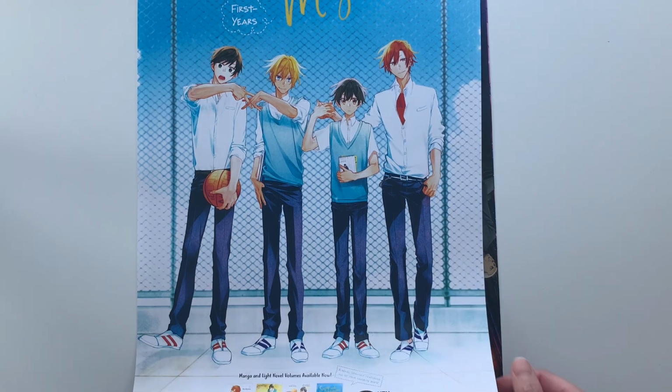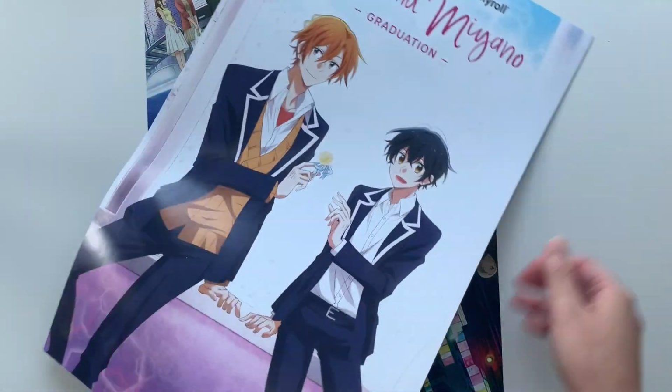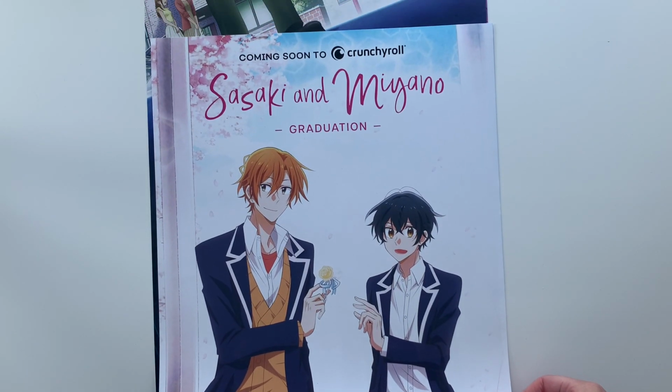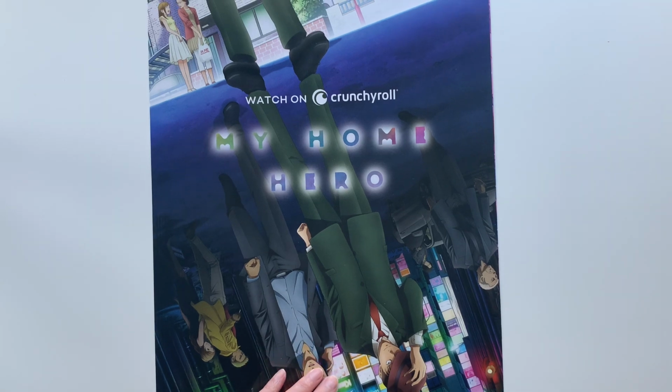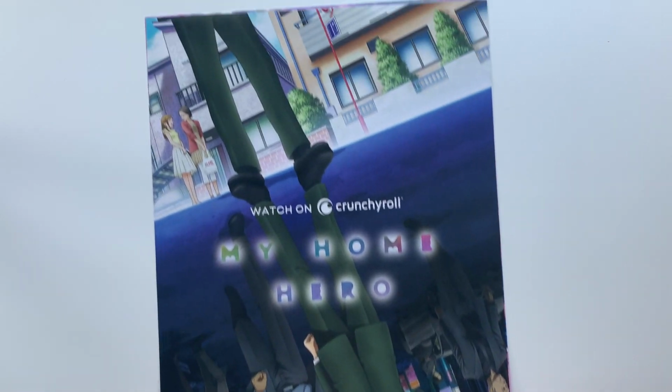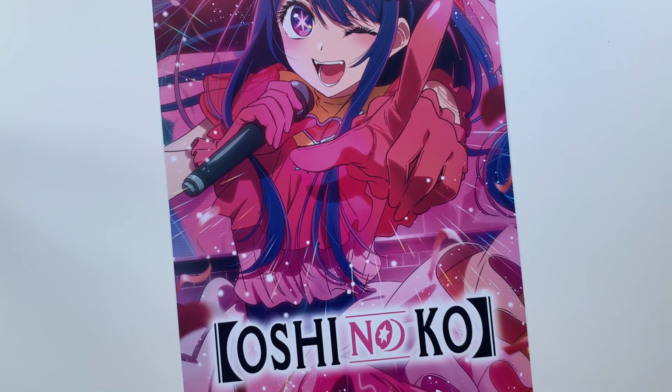Then we have Sasaki and Miyano First Year. And then this is the movie visual of Sasaki and Miyano Graduation. So handsome. And then we have My Home Hero, a series that I actually am watching as well. That is all the posters from the Crunchyroll booth.